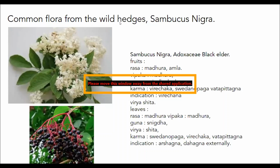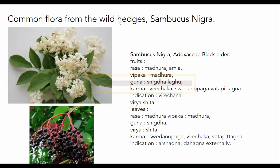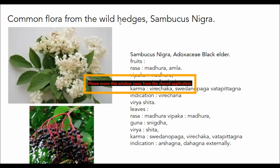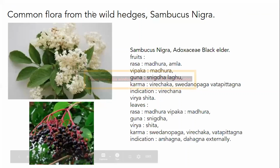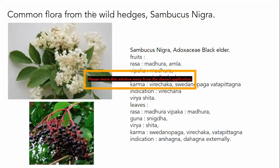So the leaves are also used. They are also svedopak, virechak, and they can be used actually for arsha and daha, but externally. So they are madhur, and they have a madhur vipak as well. The guna is snigdha, and the virya most probably is shita. They also help in the case of Urtica dioica, which is provoking slight irritation on the skin actually when you touch it. And those leaves are very helpful to relieve this itching and little pain from the Urtica dioica we are getting. Next slide, please.